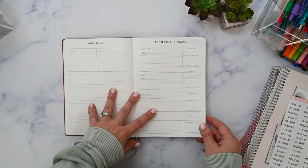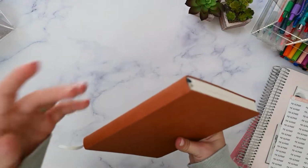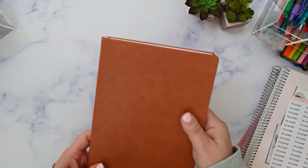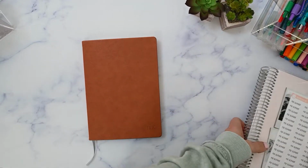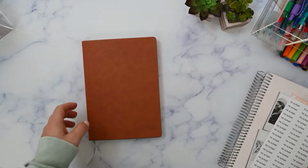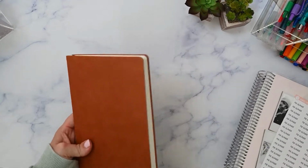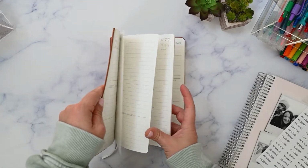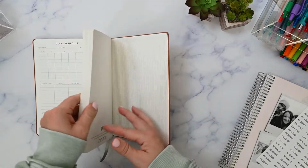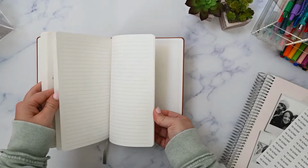If you have the coiled version, they do have this on a dashboard. But we went with the A5 Softbound just for ease of getting in and out of a backpack. I feel like these big coils would just get in the way. It's also much lighter, and he's going to have a laptop in his backpack, so we're trying to cut down on the weight.